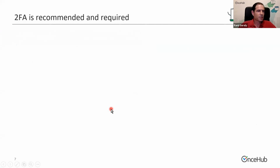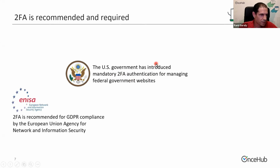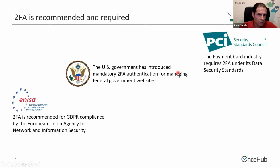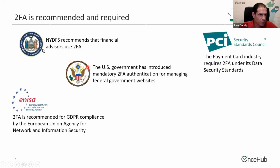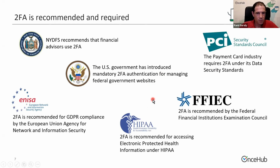So two-factor is a very popular method to secure the account, and it is highly recommended by various security regulations and frameworks and governments. For example, the US government has actually made it mandatory for managing federal government websites, and the European Network for Information Security is also recommending it for GDPR compliance. With PCI, it's mandatory. The New York DFS for Financial Regulation also highly recommends it. HIPAA recommends it, and the Federal Financial Institutions Examination Council also recommends it. So it's highly recommended, and this is why we added it.